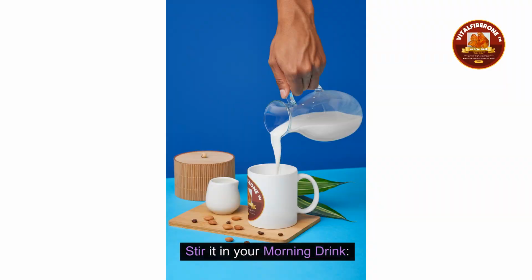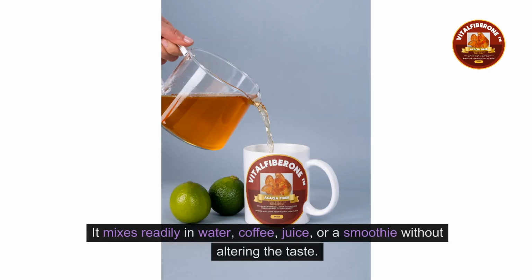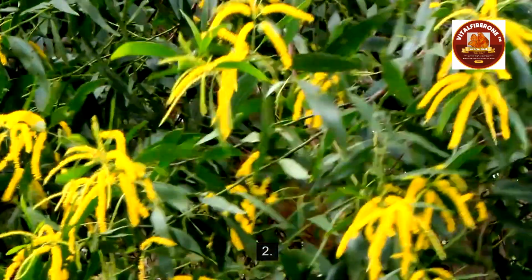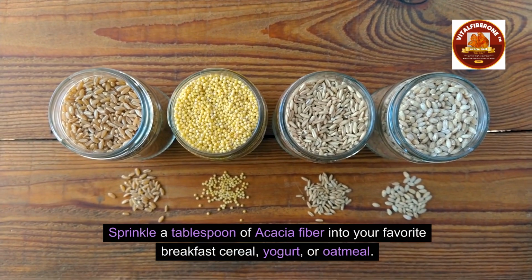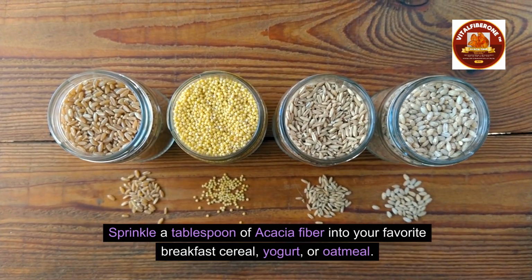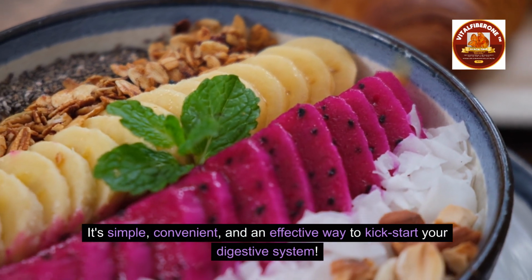1. Stir it in your morning drink. Start your day with a health boost by adding a spoonful of acacia fiber to your morning drink. It mixes readily in water, coffee, juice, or a smoothie without altering the taste. 2. Mix it into your breakfast. Sprinkle a tablespoon of acacia fiber into your favorite breakfast cereal, yogurt, or oatmeal. It's simple, convenient, and an effective way to kickstart your digestive system.